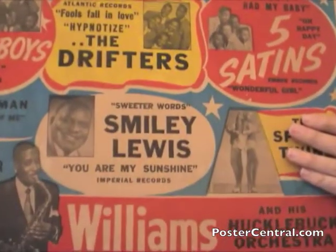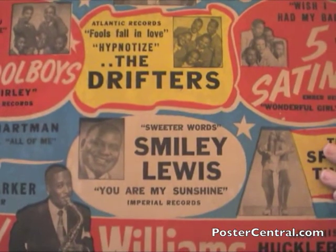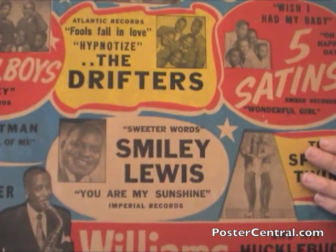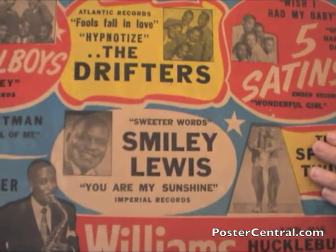So I've already showed you that. Then in the middle here, down along the bottom, the middle, you got Smiley Lewis, and he's the oldest guy on the poster at age 44. But boy, how hip can you get? 2 years ago in 1955, he had "I Hear You Knocking," which of course was a monster hit for Dave Edmunds a long time later.